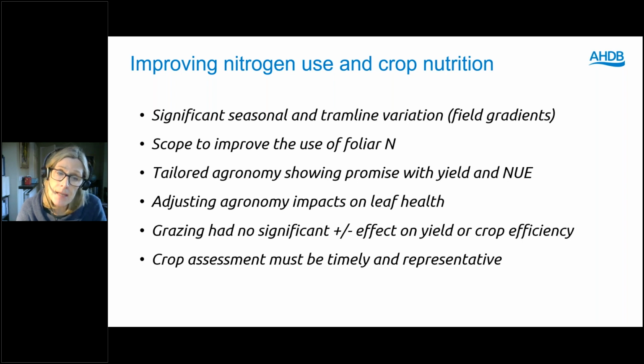Grazing, let's say we had a kind of plus and minus across two fields this year, just to have a look-see. No significant yield effects this year or effects on nitrogen use efficiency, but we'll be doing that in a more calculated way next year. And again, the power of doing that over seasons, we'll see what effect that brings.